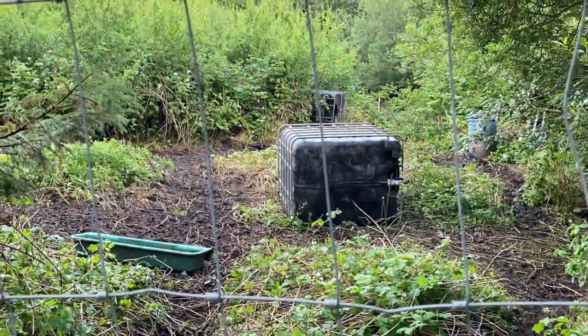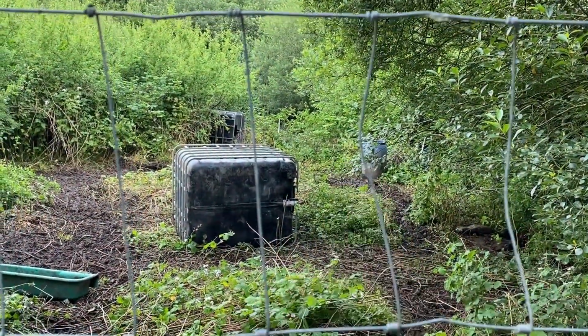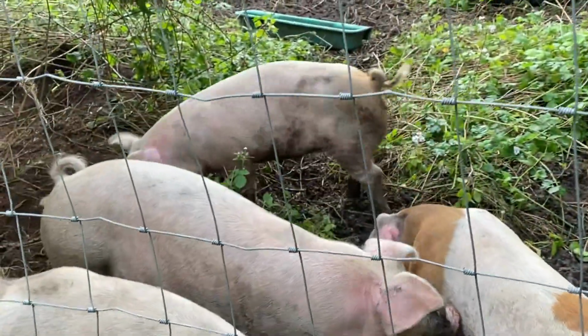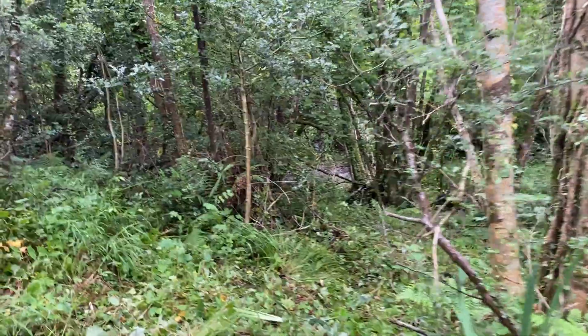And moving these guys is pretty easy. We just roll the 2 IBCs, empty the water tank over there, take that with us, and take the feeder, and off we go. We'll let the pigs go hungry and they follow us pretty good. And we'll go and have a look at where we're taking them to.